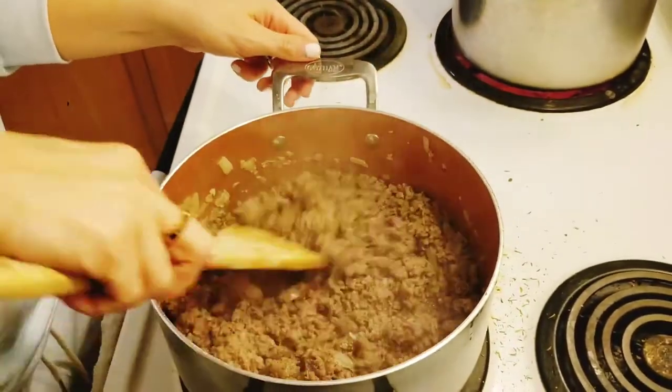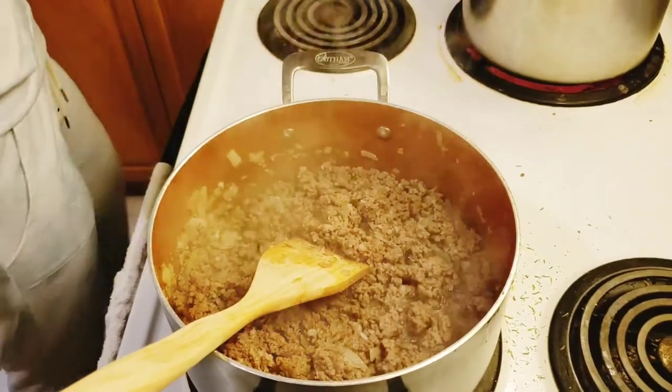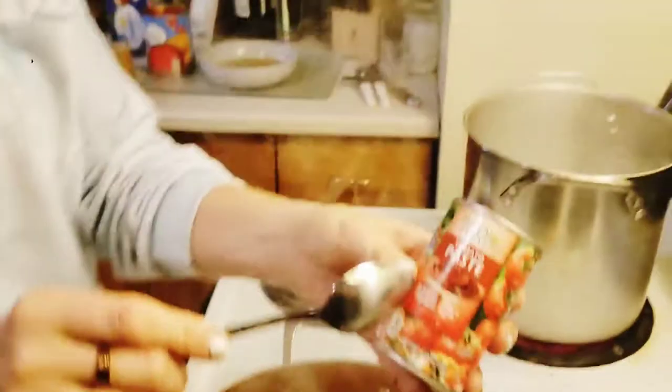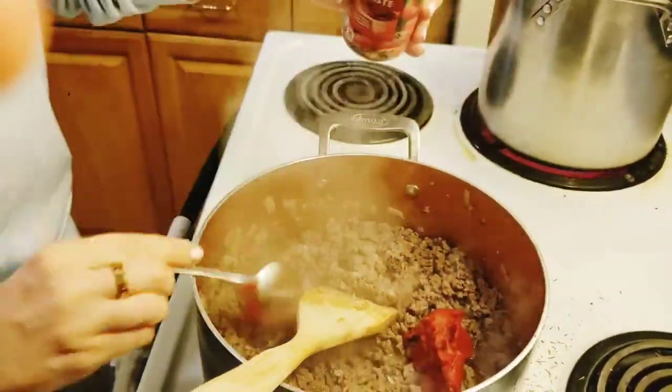Fun fact, the recipe calls for white wine, but you know, we're a lot of crazy people here. Why don't you play by the rules? Because I never play by the rules. And then we're going to do about 3 tablespoons of tomato paste. That's probably too much, but that's good. You know, that's how we live our life.